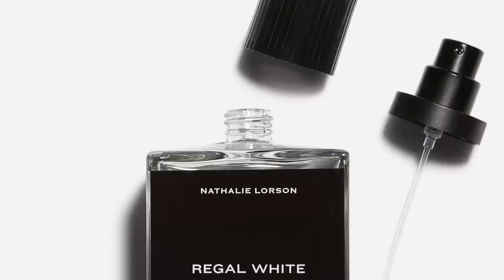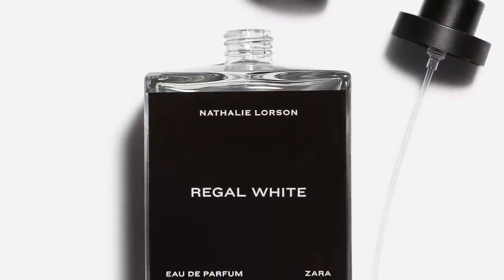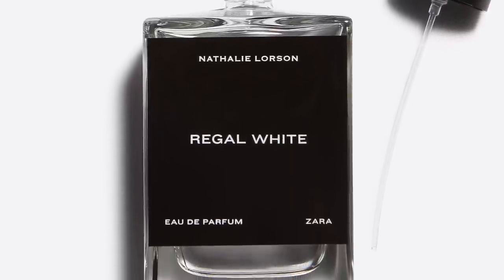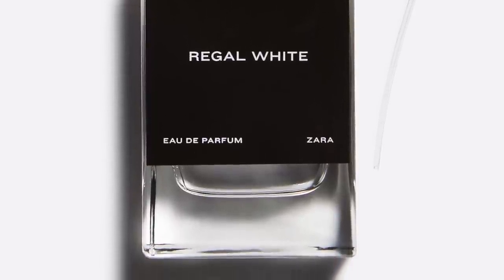But Regal White, I think it's definitely wearable. Those of you that like the kind of woody fragrances that are fresh, I think this will satisfy you. I would also call this maybe one of those everyday fragrances, could be like a signature fragrance, because it doesn't really do a lot, but it smells pleasant. But either way, Regal White, created by Nathalie Lorson, 5th place. Have you tried that one? Do you know about it?